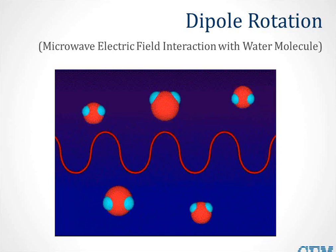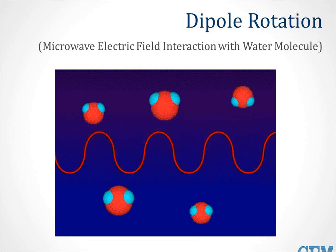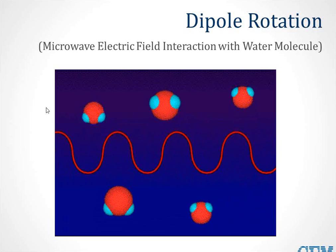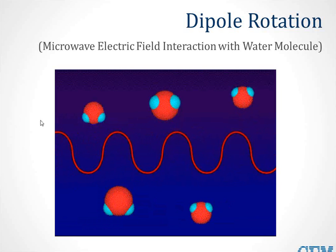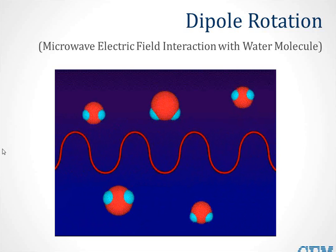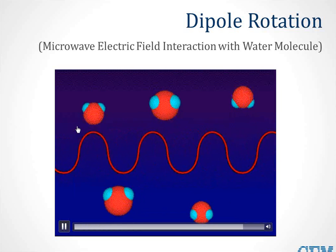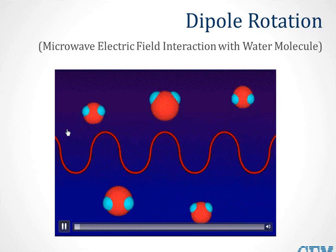Those two mechanisms are called dipole rotation and ionic conduction. Now here I have a cartoon showing what dipole rotation might look like. This is a very crude cartoon here. We have a water sample, and these are our water molecules here. And what we know about water is that it has a dipole moment. So what's going to happen is our electric field passes through our water sample. The dipole moment of our water molecule will begin to align with that passing field, and then it will try to track that field as it passes.